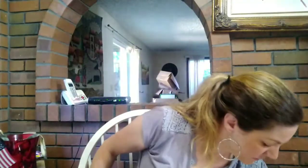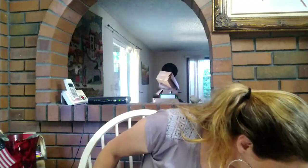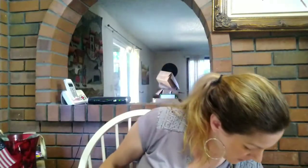I did find some more vintage books, and I didn't have time to research all these books at the bins, so I just picked up some that I thought looked pretty cool, and I'll research them later. And I'll just show you a few of them that I picked up. I did find a bag of them.